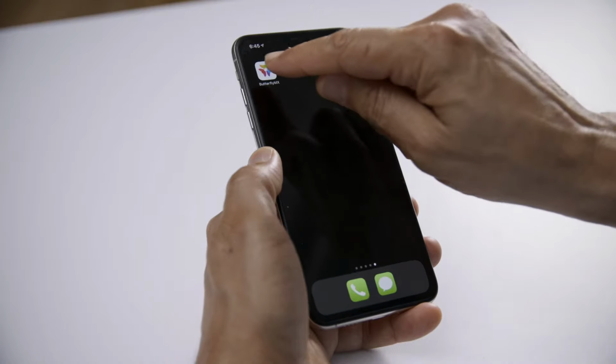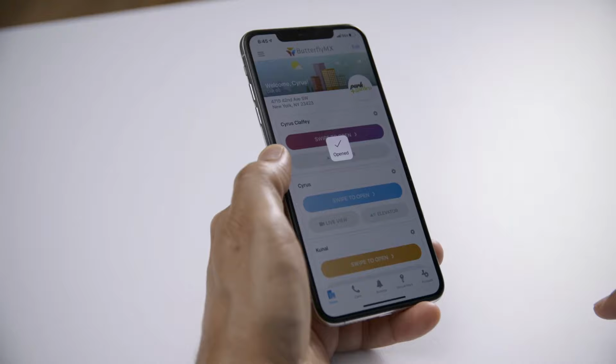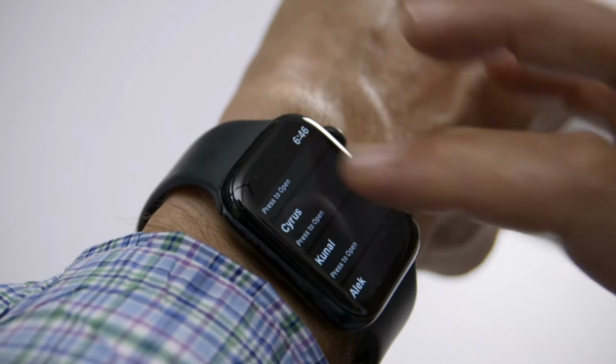We have Bluetooth built into all of the smart intercoms, so you can open the door by placing your smartphone next to the intercom. We have 3D Touch, which allows you to open the door by simply pressing on the mobile app icon. Finally, you can use your Apple Watch to open the door as well.